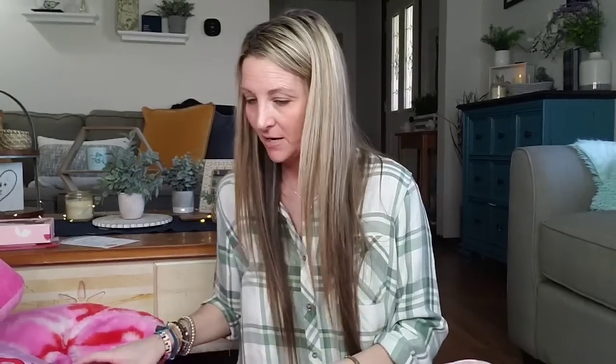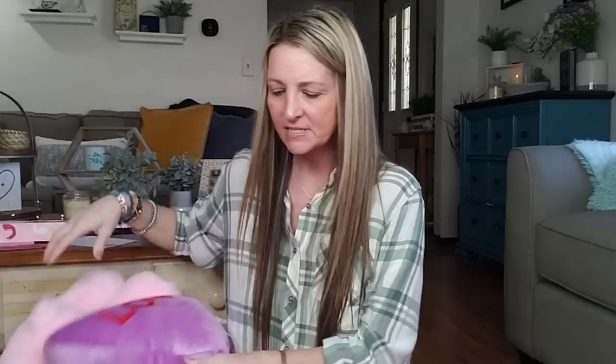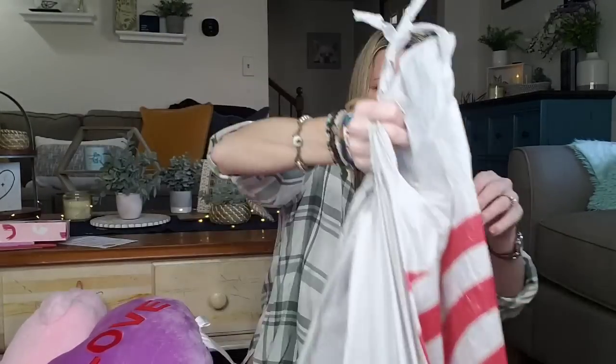So I buried my receipts. Where are your receipts? So I wanted to show you guys. Oh, wait, I'm missing a speaker. Oh, my gosh, I'm not done. I still have this big old bag over here. Girl, you're losing it. I was going to say, I thought I bought more.